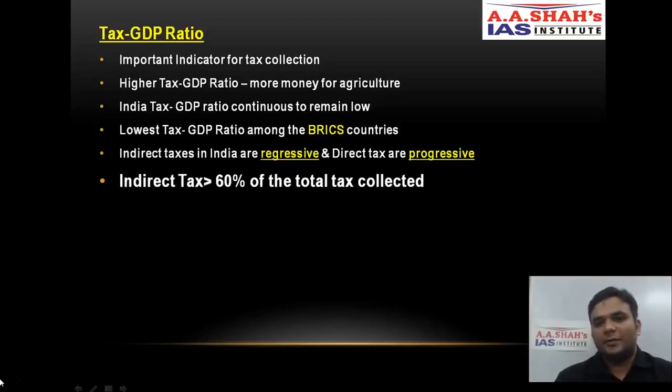Pata nahi, right? Also, indirect taxes account for more than 60% of the tax collected in India. Therefore, there is a need to make indirect taxes more progressive and not regressive the way they are right now. And GST might just help us to bridge that gap.